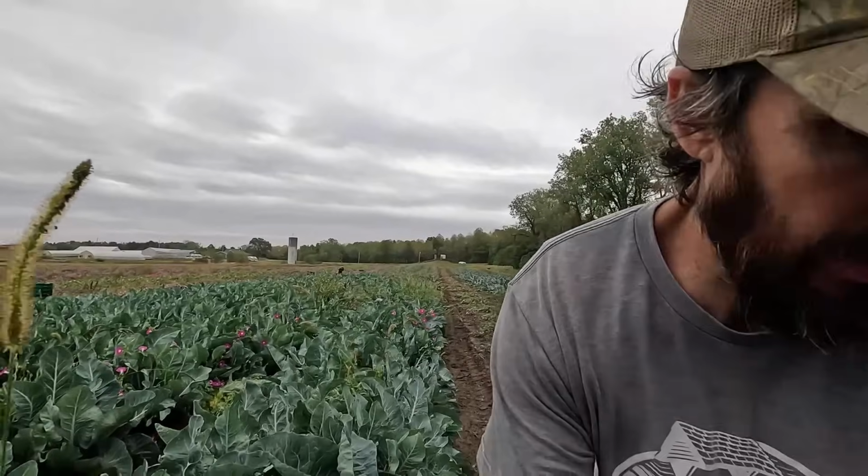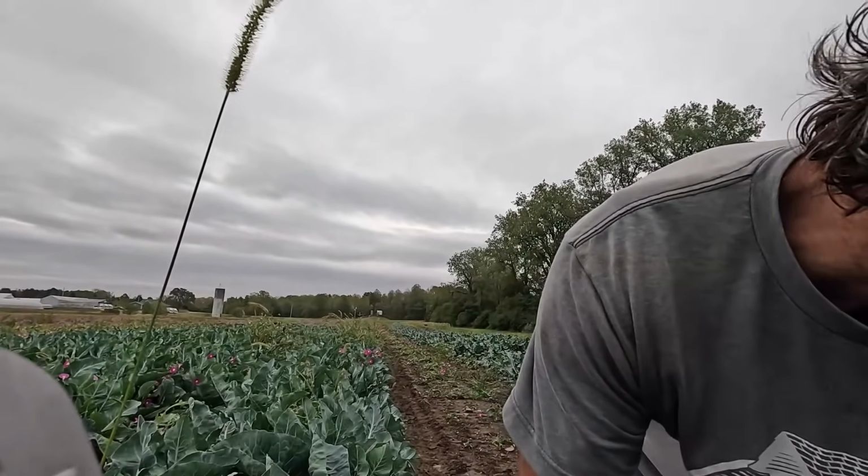I talked about what ricing is in the past video. It just looks like little hairs growing off the top of the curd. Let me see if I can see it on here. Yeah, I don't really see any ricing on the purple cauliflower, fortunately, but I did notice some on the white cauliflower. When I start picking the white and I see some, I'll show you what ricing looks like.